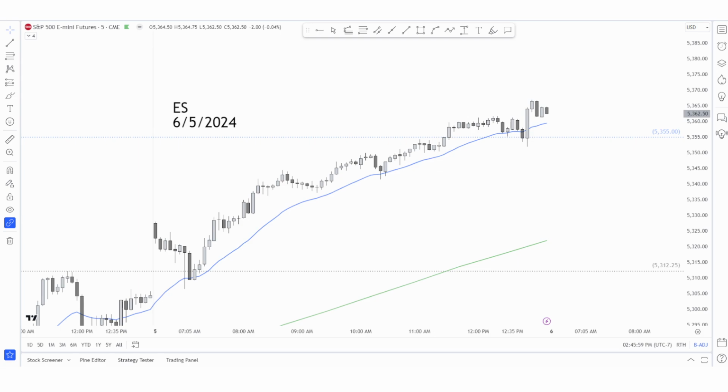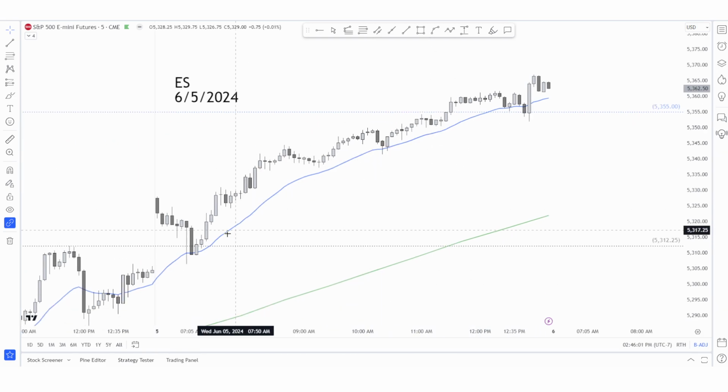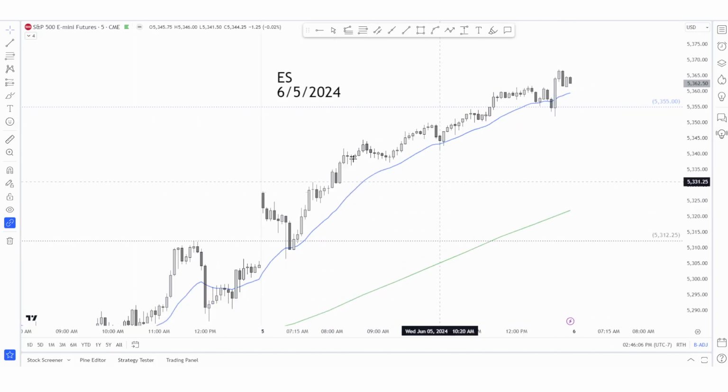Had a pretty nice trend day. Only touched the EMA 3 times. Leg 1, pullback, leg 2, pullback, leg 3, and many legs in between.